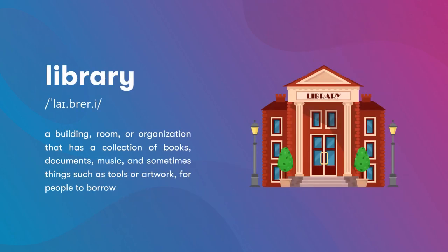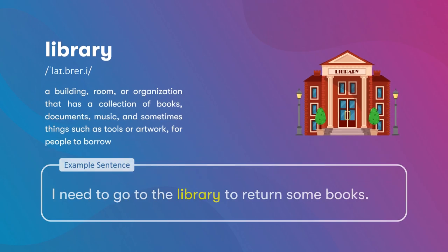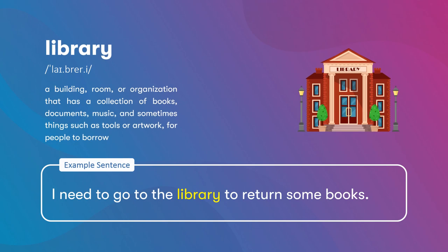Library. A building, room, or organization that has a collection of books, documents, music, and sometimes things such as tools or artwork, for people to borrow. I need to go to the library to return some books.